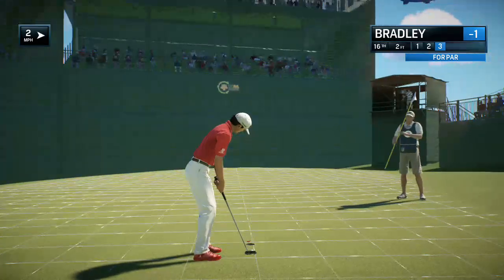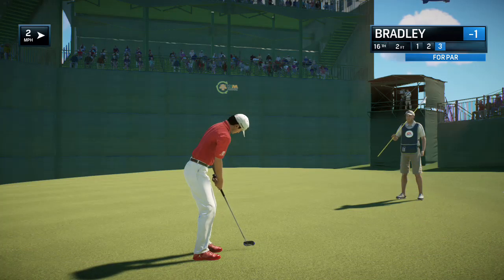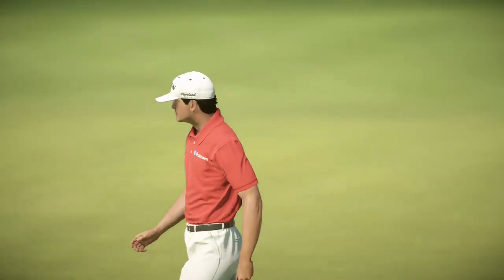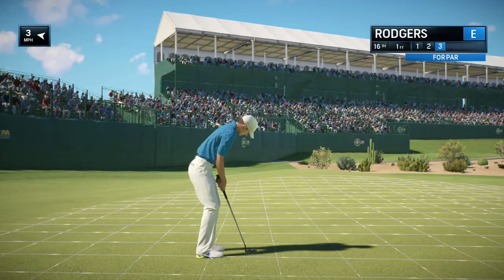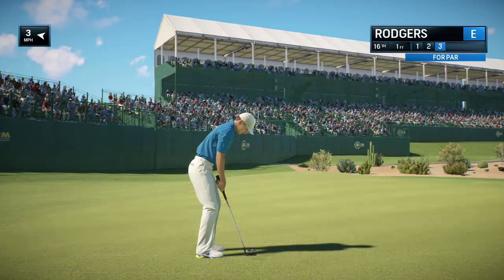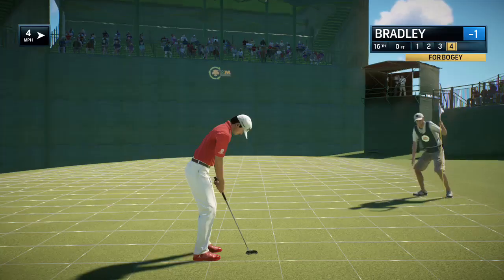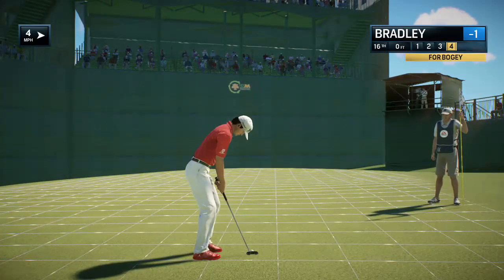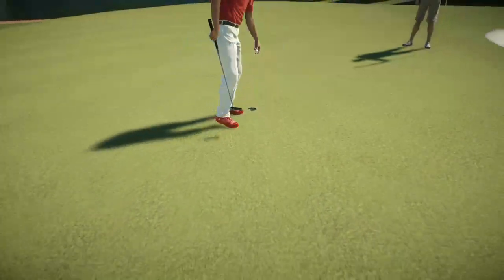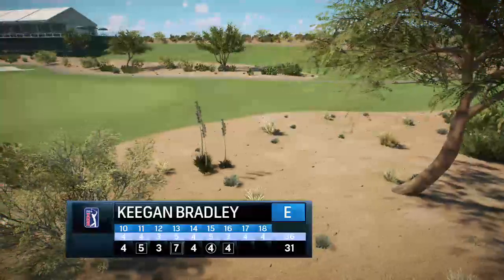Been pretty good all day from this distance, just trying to take care of business. Even par currently. Did the job right there. Just a little tap-in here. So he has that for bogey. I can't help but think that the double bogey back on the 13th hole seems to have knocked him off his game. He is not playing well.